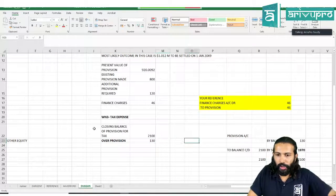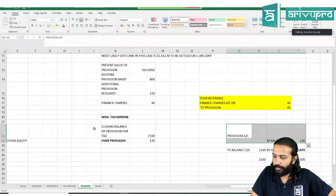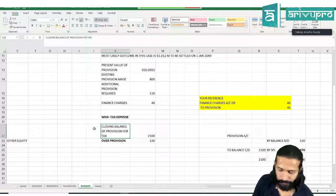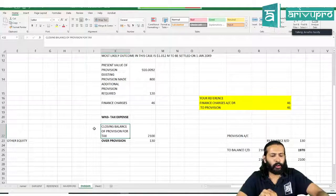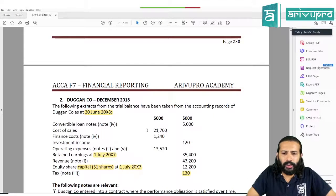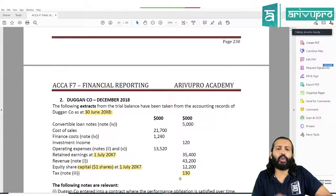Am I confusing you or are you getting it? Again, this is only for your reference. Got it? Or any repeat once. I'll just give you 2 minutes for this. Or you can simply make it as a formula. Check in the question if you are having the credit balance of tax, then it is over provision.